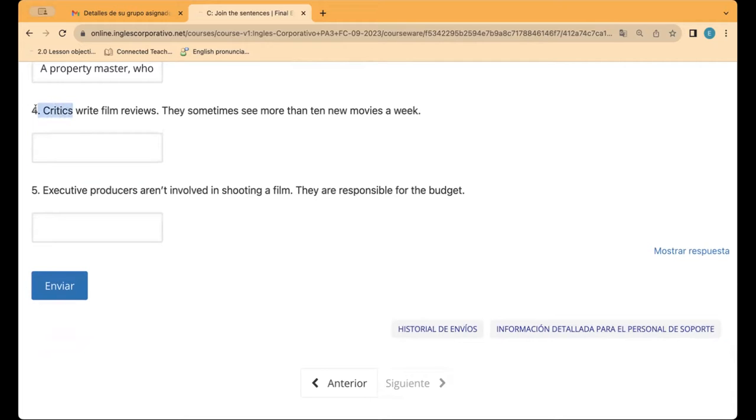Critics. Only the subject, critics. Comma. Who sometimes see more than 10 movies a week. Okay, good. Comma, good. Write film reviews. Exactly. Always we begin where the verb is because that is the important. The important part is where is the action? And that's it. And the last one?